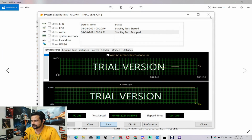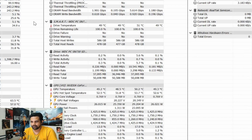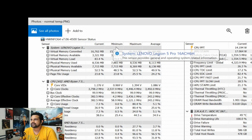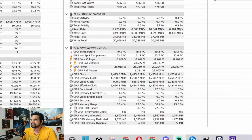I'll now show the stress test which I have done. Yeah, I think this is the normal one without any stress test. If you can see the temperatures of the CPU without any stress test, 57 is the average and 72 is the max. And if you look at the GPU, 52 is the average and 53 is the max. So this is without running anything.